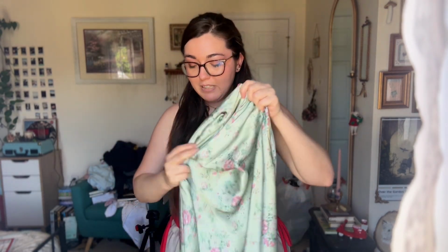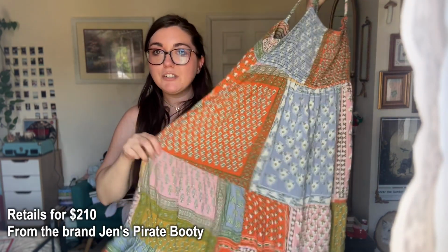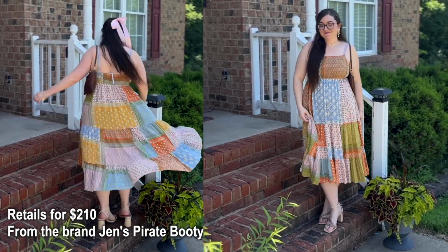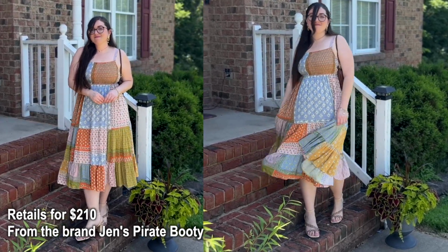So anyway, this was definitely my favorite piece from the box. I also really liked this dress. This dress is so pretty, and I actually think I want to try to make a version of this. It's just a sheer top dress with layers and whatnot. It's about $200 retail, something along that line. For me, it's not worth it. This is definitely something I could make, or I could find a cheaper version of.